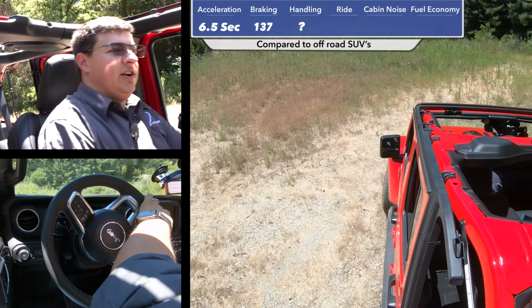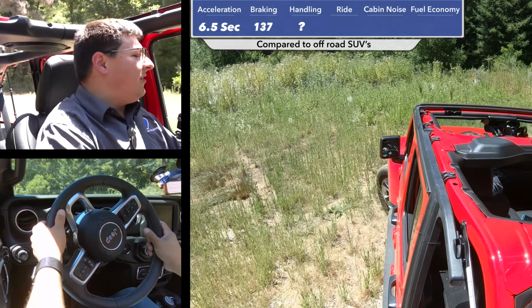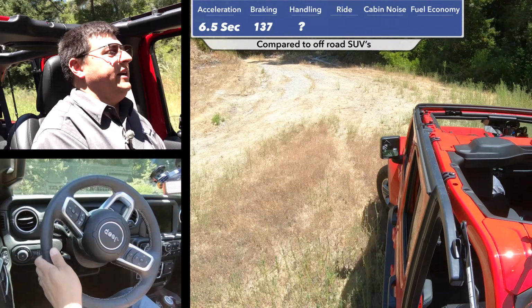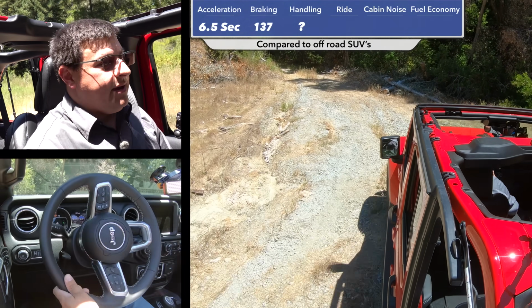The other reason I decided to go down this trail, and now it's time to turn around, is that we're driving the Sahara version of the Wrangler, and this has the full-time all-wheel drive system. Very different than what we see in the rest of the Wrangler lineup, and more similar to what we see in the Grand Cherokee.